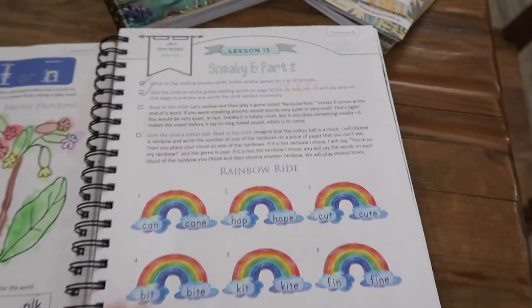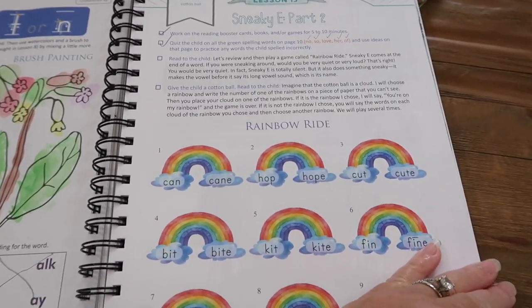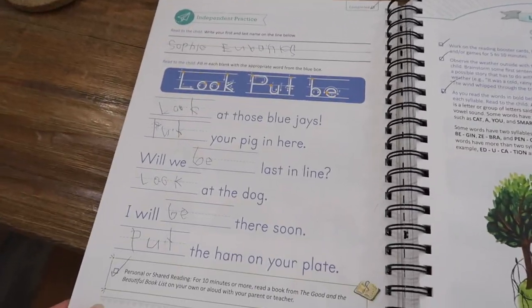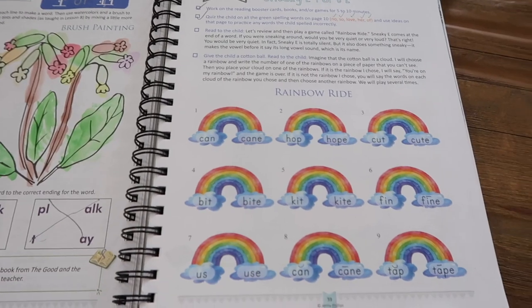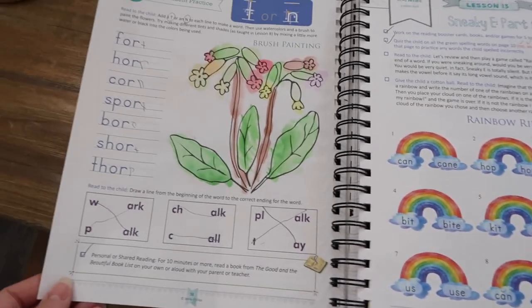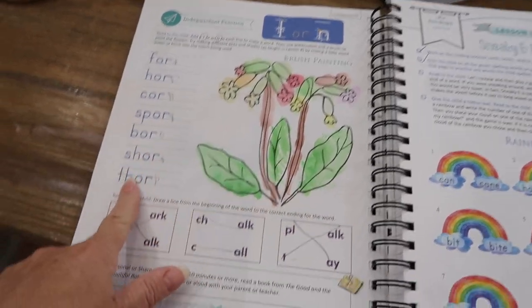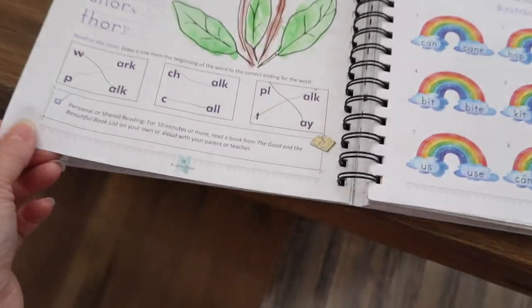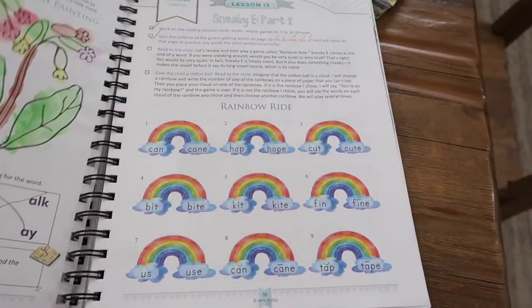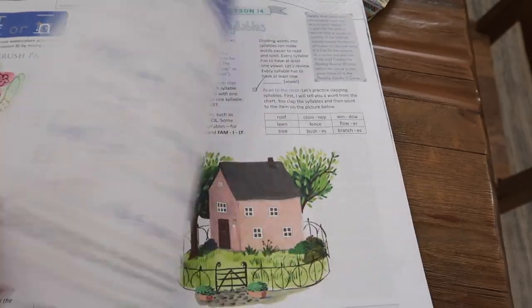This is another example of a lesson here, Sneaky E Part 2. There's independent work. The lessons are definitely shorter. They're usually 2 pages long, one of the pages being independent with either some art or some writing, matching exercises and things like that. And then the other page is more of the lesson that the parent's going to read.